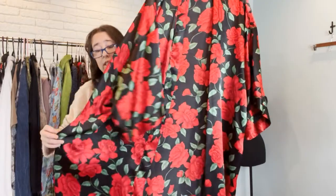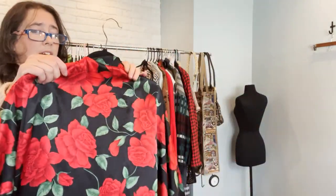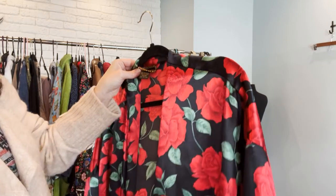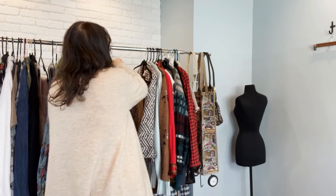Oh my gosh, it's satin. It has pockets. It is stunning. And the name brand on this is Solange Satin. So you guys tell me, is that possibly a robe? We don't care though. And it's a size 22 to 28, so a one size plus size.